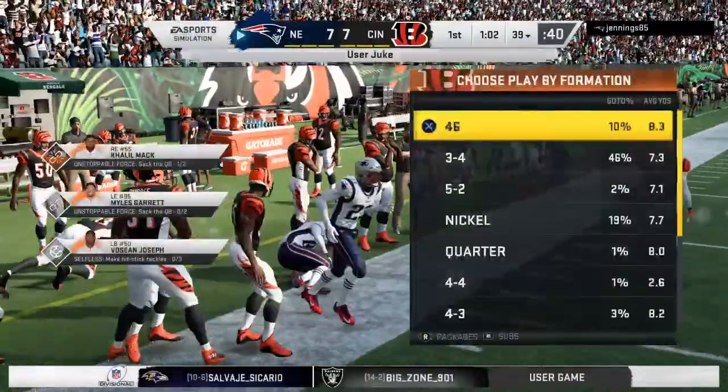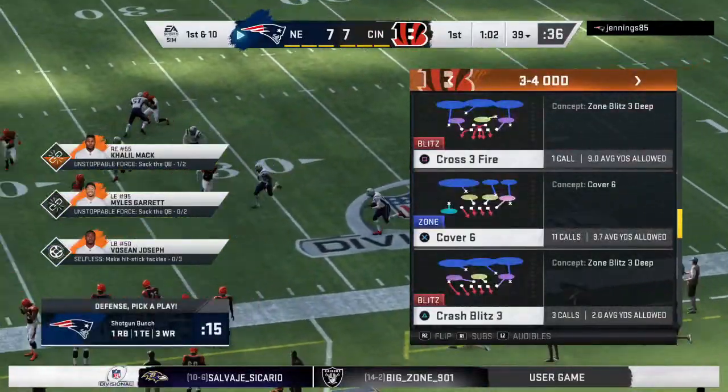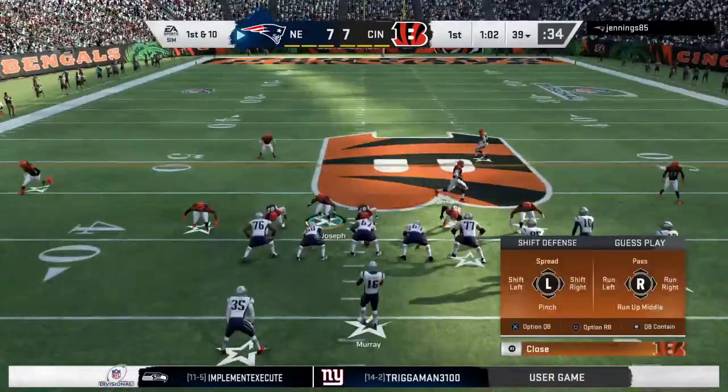A very good return there. Give him an even 20 yards. And the Patriots take over. The Pats at the line, ready to go.